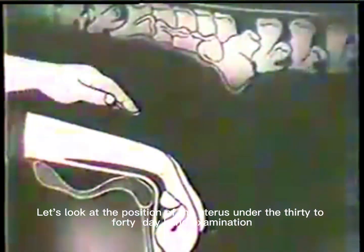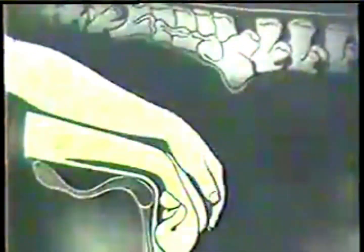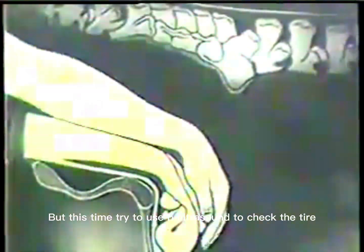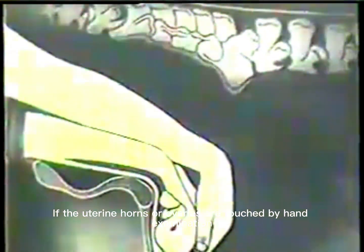Let's look at the position of the uterus under the 30 to 40-day hand examination. During this period, the uterine horns have still not sunk into the pelvic cavity. Uterine horns are also fully palpable, but this time try to use ultrasound to check the fetus. If the uterine horns or ovaries are squeezed during hand examination, it is prone to miscarriage.